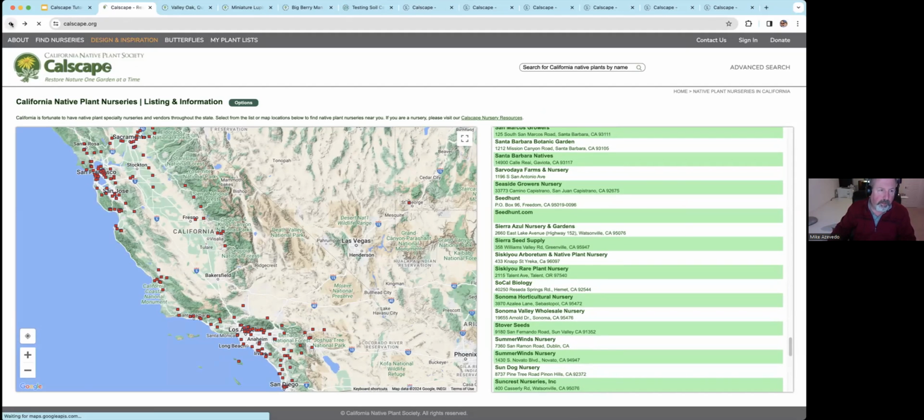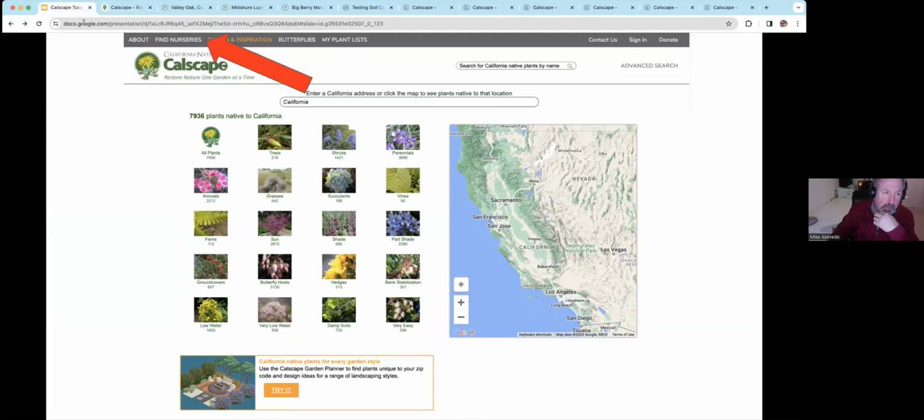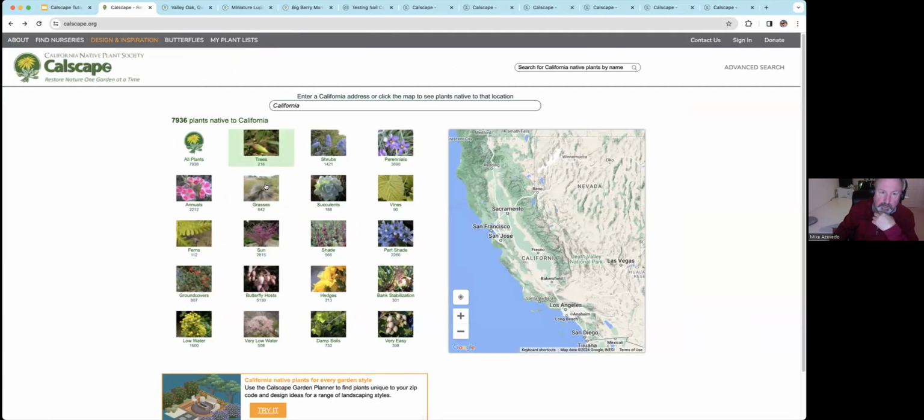So let's go back. And the next one is design and inspiration, and there's a lot of good stuff here. So right now, there are 3 options. The first one is the California Garden Planner, the Bay Area Garden Planner, and the Planting Guide. So I want to talk about the Bay Area Garden Planner first.